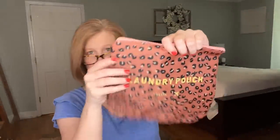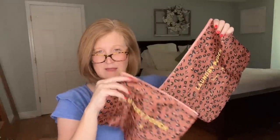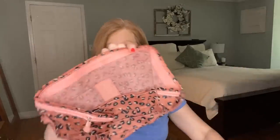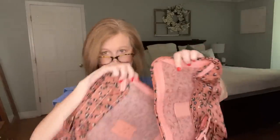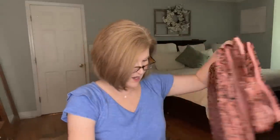This one looks like this. Oh, this one says laundry pouch too. Do we have two that say laundry pouch? Yes. Perfect. So if you have wet bathing suits or dirty underwear, whatever, you can put that in there. And then another little bitty mesh one. So three mesh ones and two laundry ones. That's a nice item right off the bat. Really, really pretty. Okay, let's read about that.